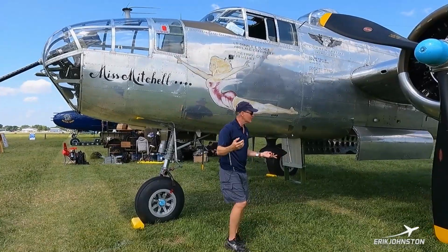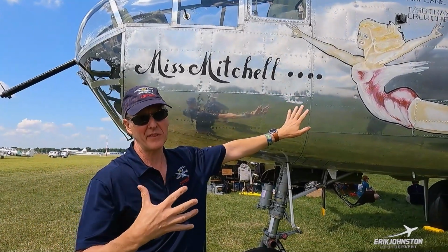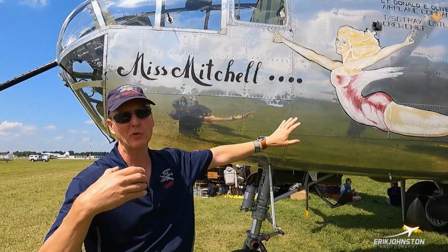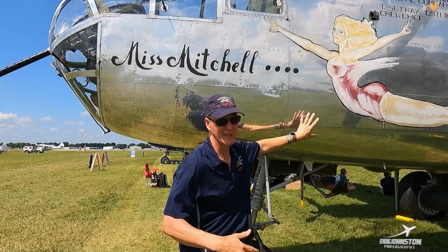So let's walk around the aircraft. We've already talked about the beautiful Vargas on here, and that I know of, it may very well be the only warbird that's still potentially flying out there with the original artist. Ray Kowalik actually did paint this, and he also painted in the Mediterranean, in Corsica, Italy and stuff.